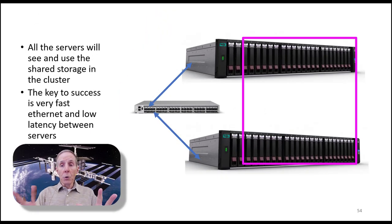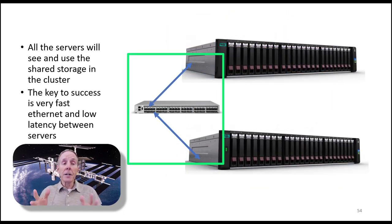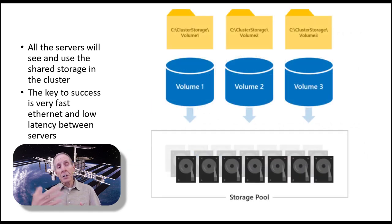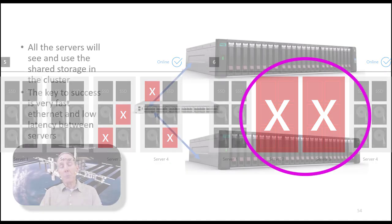Now once you have pooled all that storage together, you can start carving up volumes and you can put virtual machines in those volumes or you can do whatever you want. The key to any of this type of Storage Spaces Direct system, especially with standalone servers, is very, very fast Ethernet connectivity and low latency between the servers. Once you've created your volumes, you've assigned them to VMs or to extra storage, however you've done your storage. If you lose a disk, it doesn't matter. If you lose a server, it will still run.